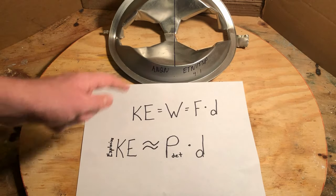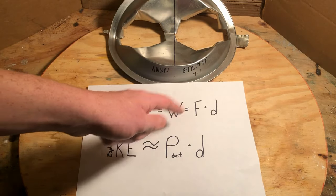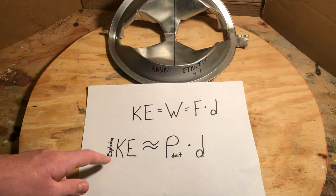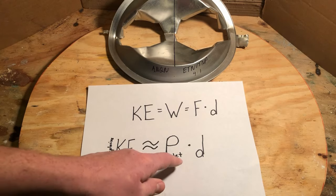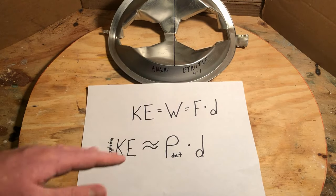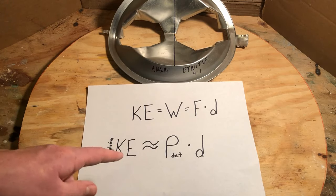Newtonian physics say that kinetic energy is equivalent to work, which is equivalent to force times the distance applied. I'm thinking that the explosive kinetic energy has some correlation to the product of the pressure produced by an explosion, otherwise known as the overpressure, times the distance that that overpressure is impacting a surrounding material. Now, obviously, there are many more variables that come into play when measuring the total explosive kinetic energy.